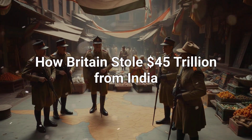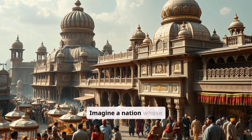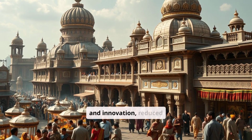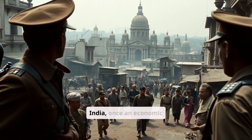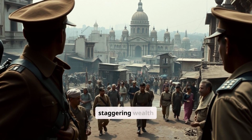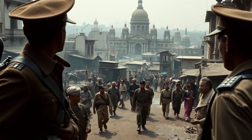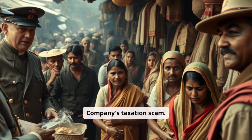How Britain stole $45 trillion from India. Imagine a nation whose prosperity was synonymous with wealth, culture, and innovation, reduced to poverty within centuries. India, once an economic giant, was drained of $45 trillion during British colonization, a staggering wealth transfer that reshaped global dynamics. Britain's plunder began through the East India Company's taxation scam.